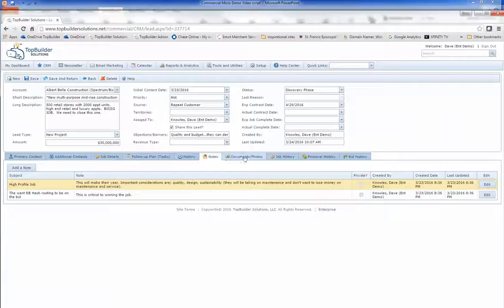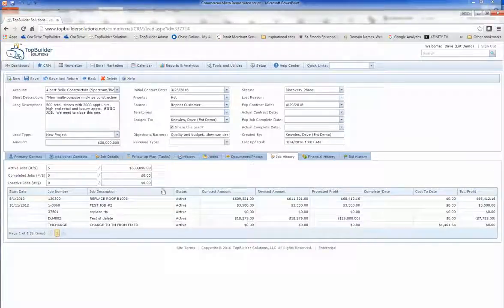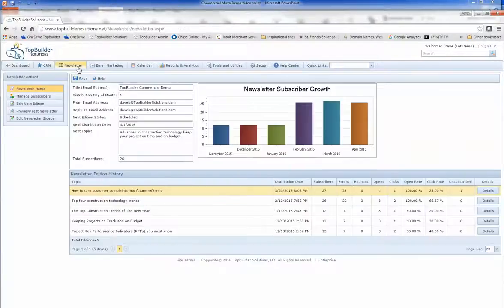Again, we have the notes. You can attach documents in here. Documents are any file, an image, an Excel spreadsheet, a Word document. It doesn't matter. As long as it's a file that you can store on your computer, we can put it in here. And now for the account, we also pull in the job history, just like we showed you for this Albert Bell construction account, financial history and the bid history, so you can see it while you're working on those opportunities.